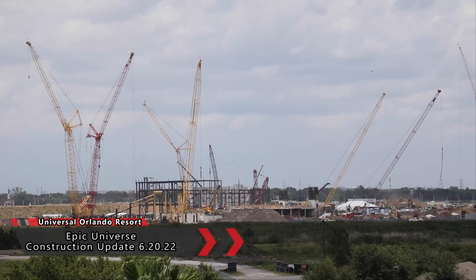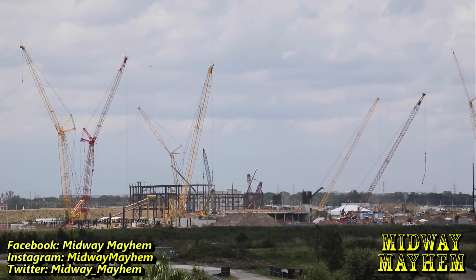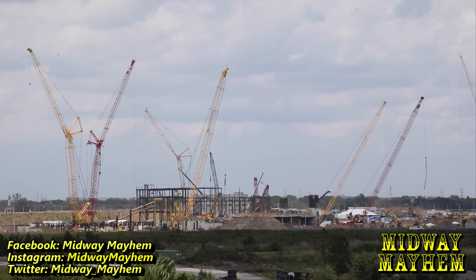I know it has been quite a while, but as you can see right here, there has been a ton of progress. Cranes are in the air all over the place. There's a lot to see and do.